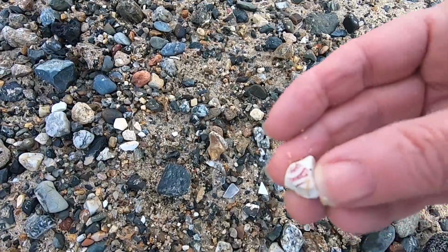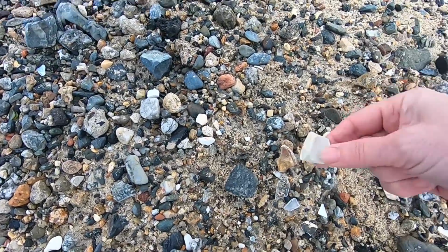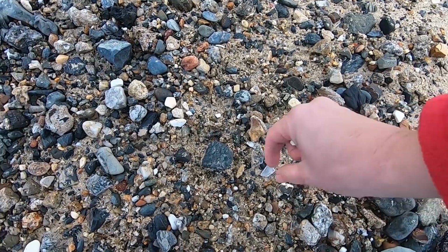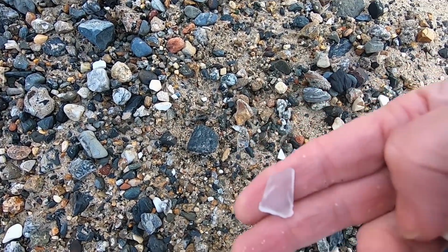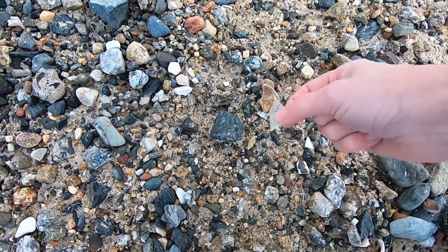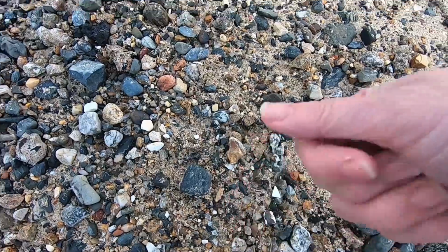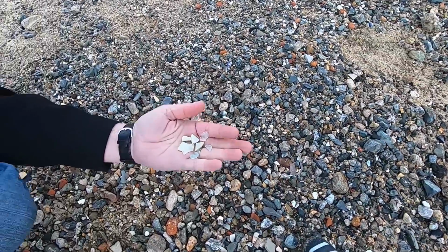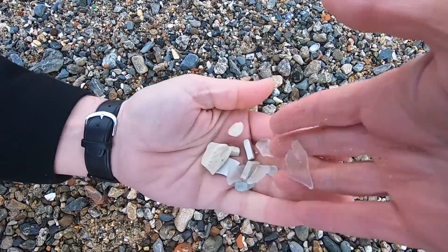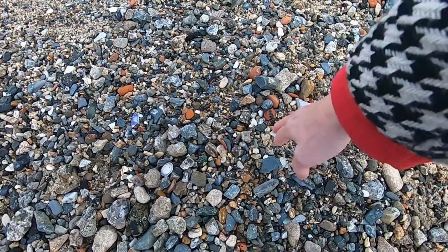Another bit of pottery there. There we go, another piece of pottery. Here's a piece of pottery, and a nice rounded piece of sea glass. Also a sharp bit, which is a little bit dangerous on the beach, so we'll take that with us. See, that's a sharp bit there. Goes there. Handful of bits and pieces. Oh, and more sea glass.